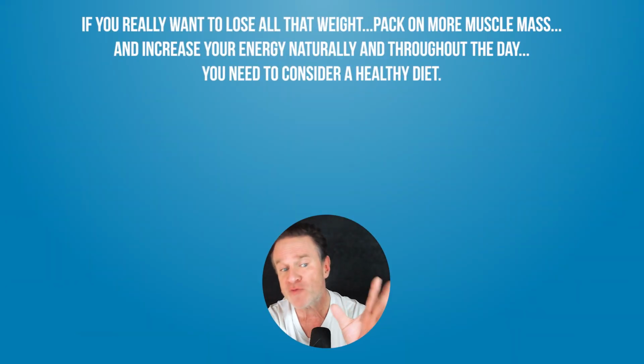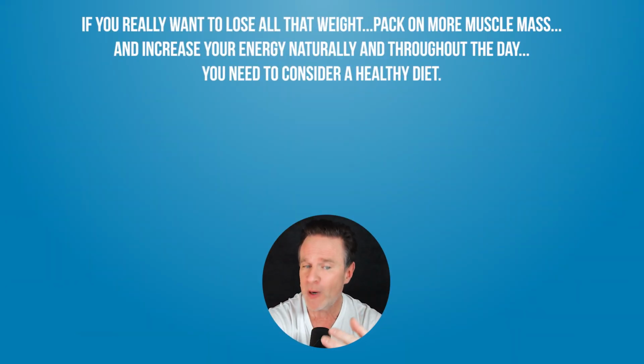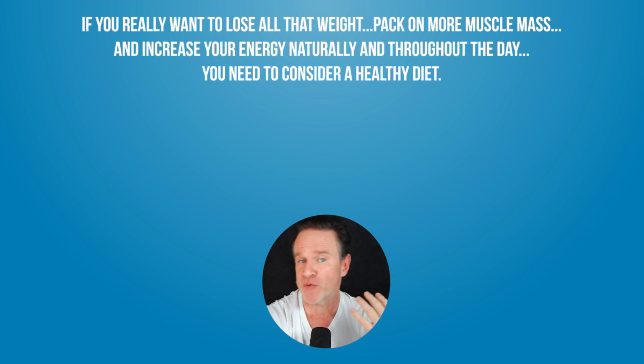So what I want to do is pull back in our first copy example that I gave you, the one that I said was definitely bad copy, and let's look at all the useless words we can remove. And maybe even put in a few impact words while we go along. Cool? Let's go. Okay, so that first sentence read again, if you really want to lose all that weight, pack on more muscle mass, and increase your energy naturally and throughout the day, you need to consider a healthy diet. I have to take breaths just to read that damn thing. Okay, it's pretty wordy.